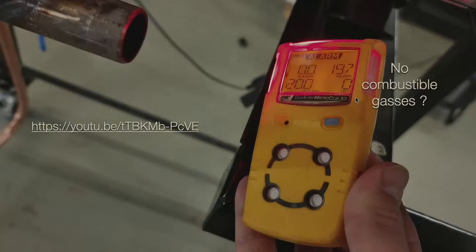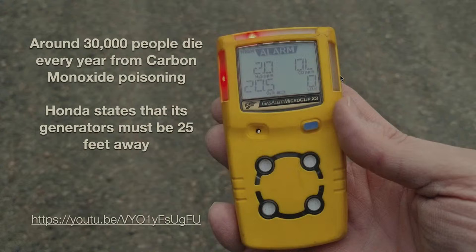As I go through this little presentation today, I want you to think about what I'm going to say and maybe do a little bit of your own research and give me some feedback, because I'm not an emissions expert, but I'm showing what I've found. And I guess the most important thing that I found, other than that this was lower, was that around 30,000 people die every year from carbon monoxide poisoning. So this is equivalent to 10 times 9/11, let's put it like that.